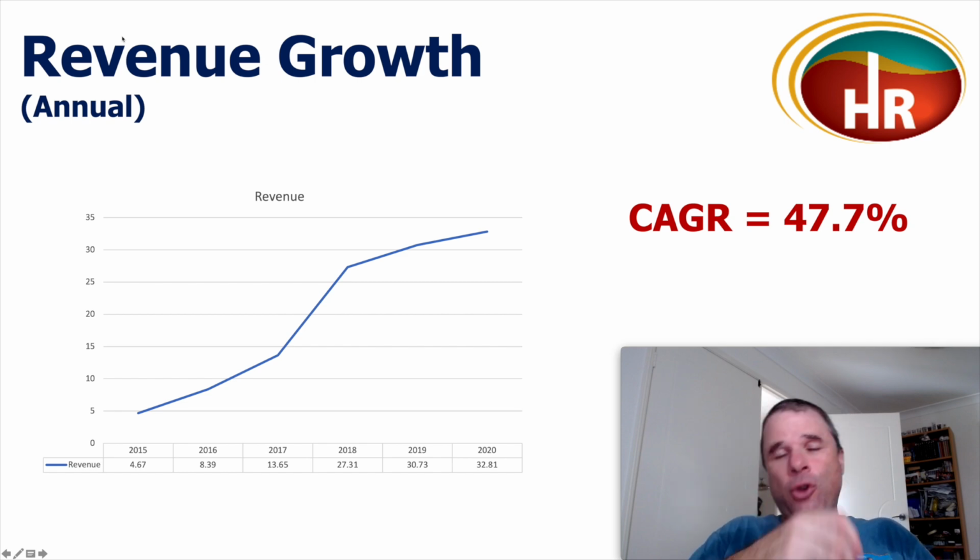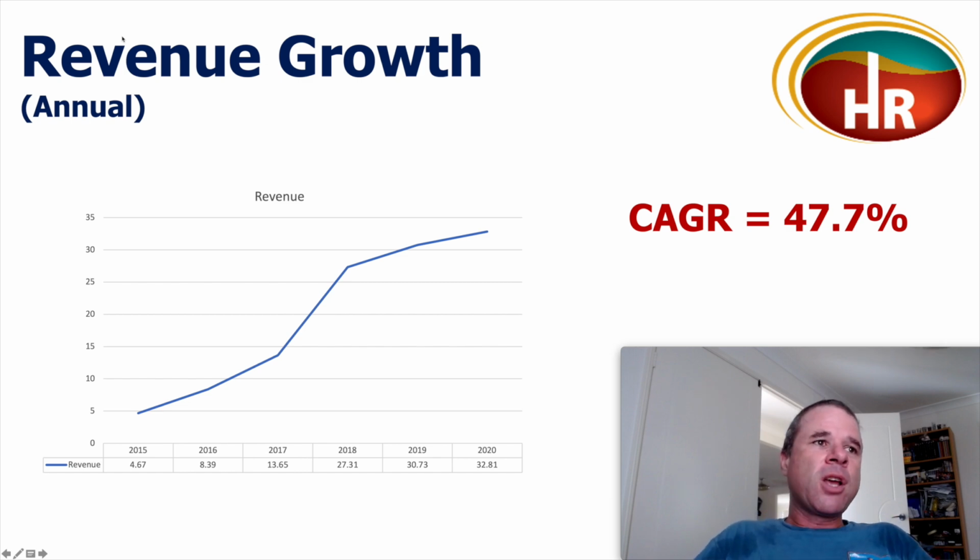So you can see revenue is growing over the past 6 years, going from $4.7 million in 2015 to $32.8 million in the last financial year, which is a compound annual growth rate of 47.7%. Now, something to keep in the back of my mind and your mind is that revenue growth has slowed over the past couple of years. So it could be heading towards a period where it's not growing much at all. I'd like to see this company start to really build up that revenue growth moving forward.